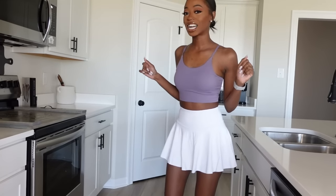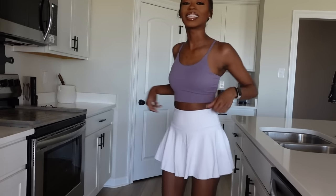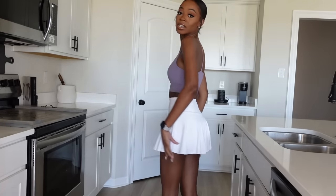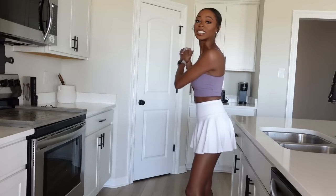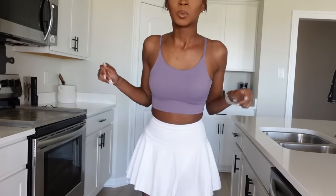Okay, so the next thing that I got was this super cute tennis skirt. How cute is this, y'all? I really want to take up tennis because I want a new hobby and stuff. And I think this would be just so cute. This is an extra small. I probably could have got an extra small because it's a little bit short. But it's cute, y'all. Just imagine me playing tennis. Yo, I don't know what I'm doing, but this is cute.